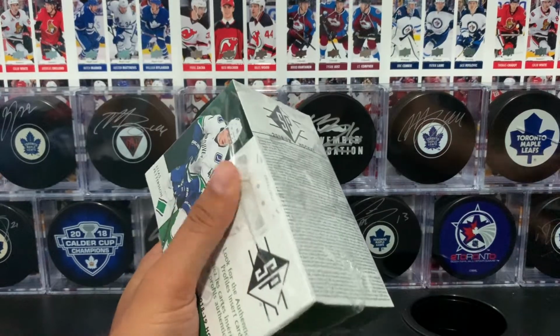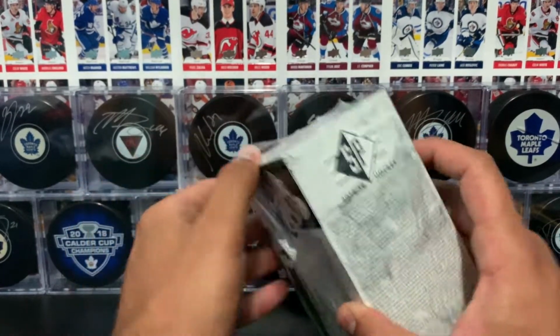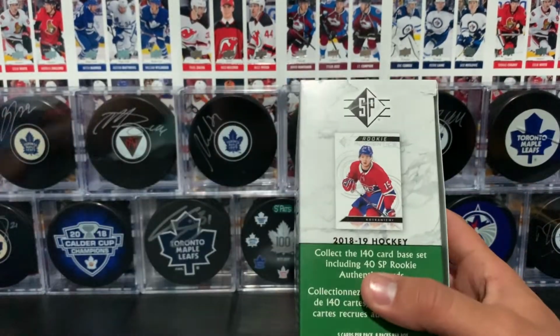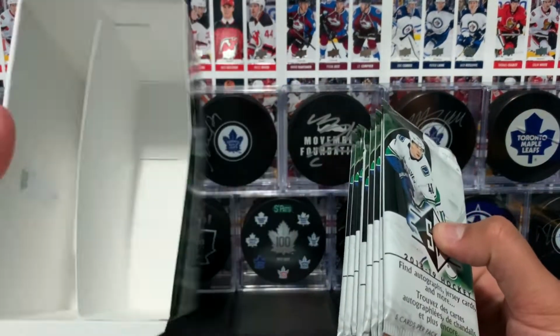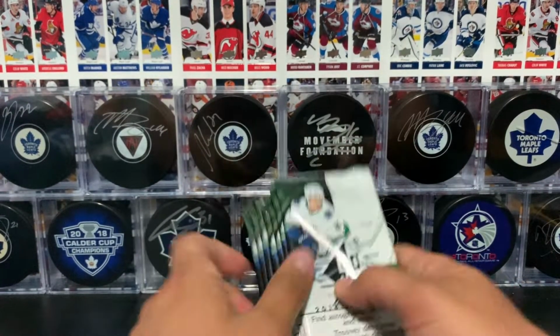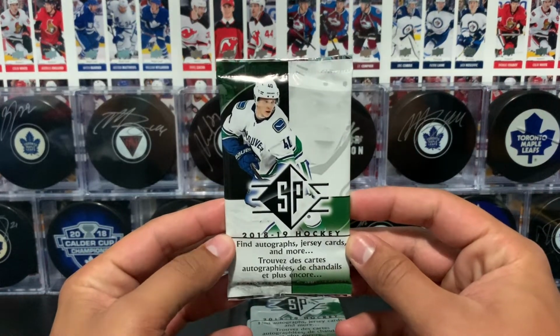I recently opened up the blister pack with 3 packs in there, and we pulled some pretty cool rookies. But let's see what this blaster contains. This blaster cost about, I think it was $43. Let's go ahead. See what we pull. Pack number one.